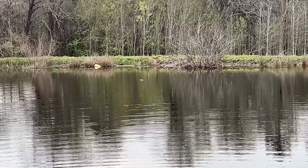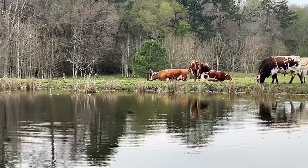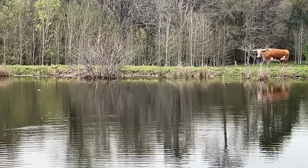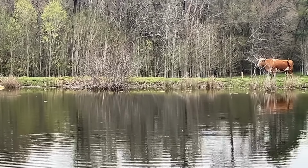Right, so this alligator has been sitting around for the last 30 minutes or so, just kind of watching the cows do their thing. He doesn't see the cows as a threat. I'll let you watch here as he's sitting there watching Dolly. She's watching him.